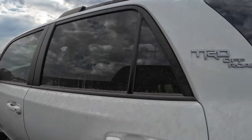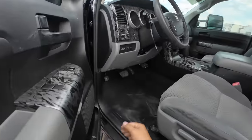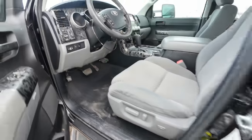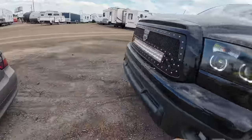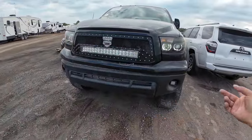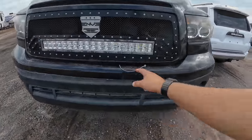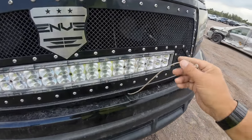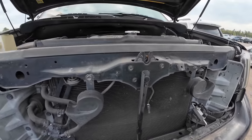Hell, I'd tow with this. I would. Let me pop that hood. I forgot all about it. I want to see what's going on under there. Maybe we got some aftermarket performance parts under the hood. Probably not. I turned on the light bar and it doesn't seem to work. What is this? Is this how you open the hood? Okay. Yeah, that's how you open the hood.